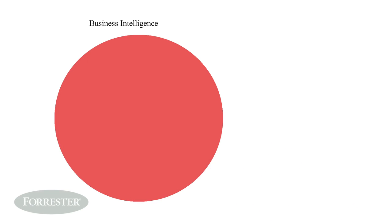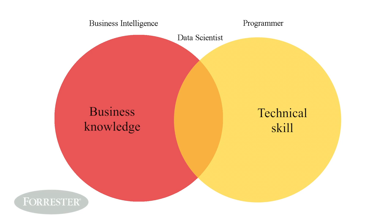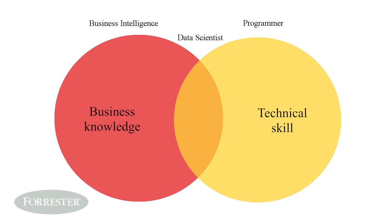So there's kind of a gap here between a business intelligence person and a programmer. The programmer might have the technical skills. A business intelligence person may have a lot of business domain knowledge. The data scientist, however, needs both of those skills. They need some technical skill, they need some domain knowledge, but they need this fundamental knowledge of algorithms, statistics, mathematics, the scientific method. So that's why it's a little difficult to find data scientists right now, because it's a very unique skill set.